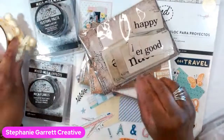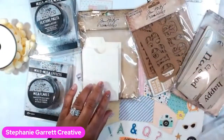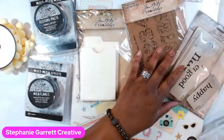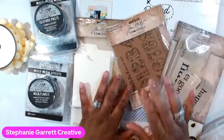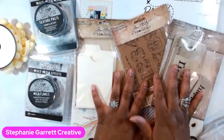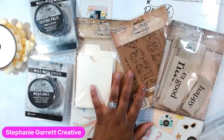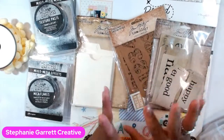Love that. They had some Tim Holtz goodies that I have not seen at any of the stores that I shop at here in LA. They had a lot of stuff. And I go to a few different Joanns, y'all, and I have never seen any of this Tim Holtz. Well, this stuff I've seen. This other stuff I have not seen at any of the Joanns that I shop here in Los Angeles. So I saw it when I was there, and I thought, you know what? I'm just going to go ahead and grab it.